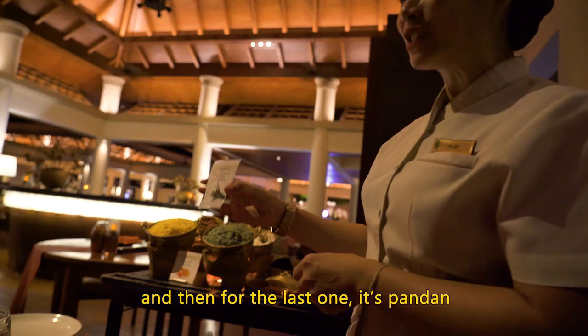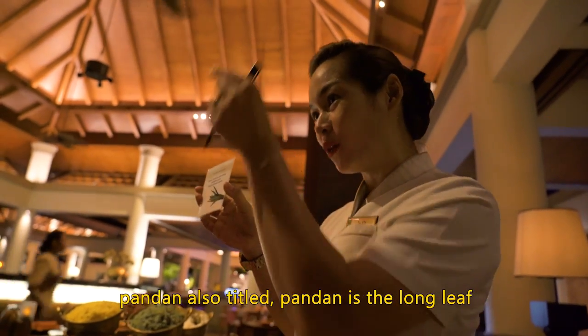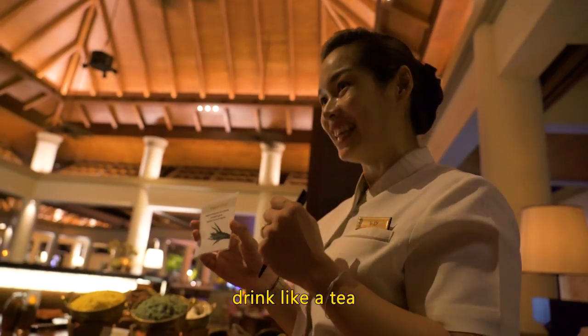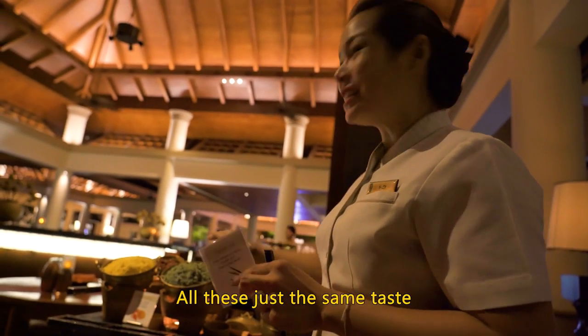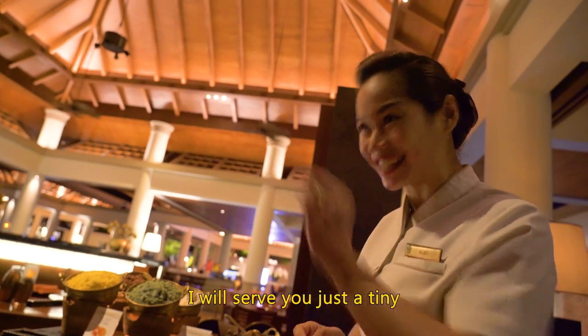Yeah. And then the last one is pandan. Pandan is also a Thai herb. Pandan is the long leaf, the long one. Normally Thai people like to boil water, drink like a tea. That's good for your skin, good for your hair. Okay. Pandan. All of this just the same taste. I recommend you to have all of this and we serve you just in Thailand.